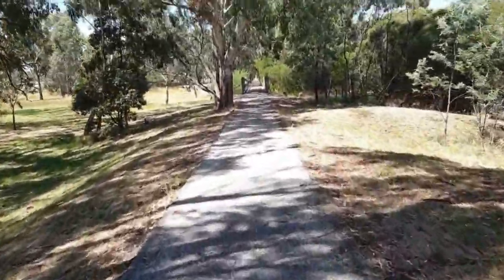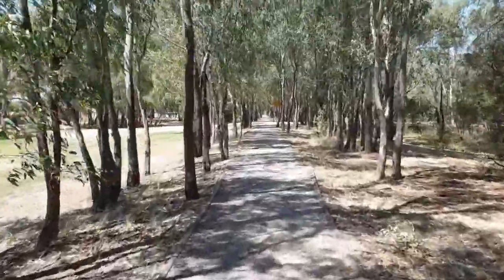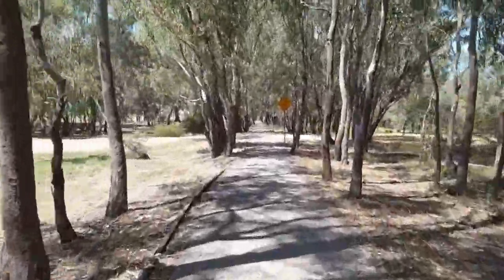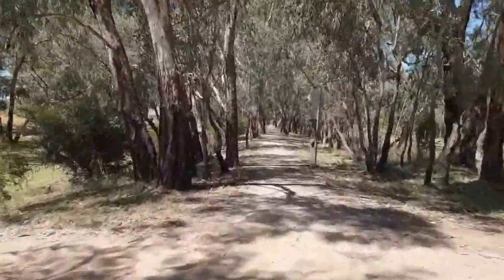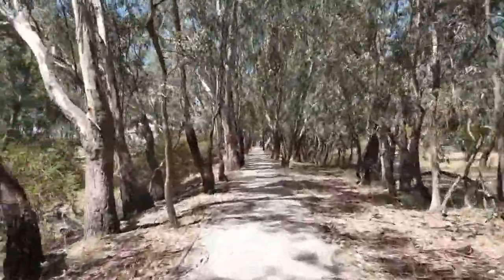On the final run into Mansfield now. The trail is hard-packed gravel in between two actual railway lines. I think they're a bit far apart to be an actual broad gauge track. I think they're just reusing the lines. But nice shady run in to the station.